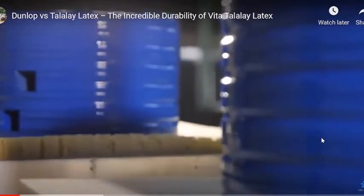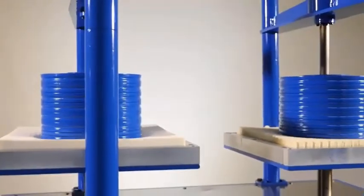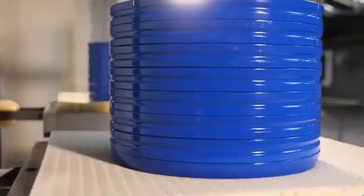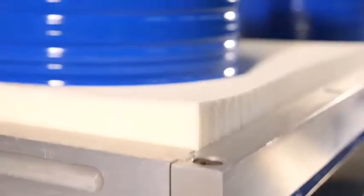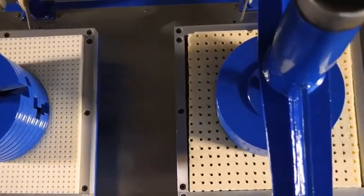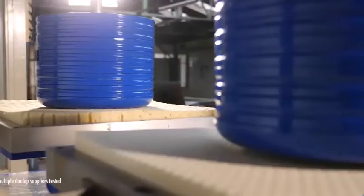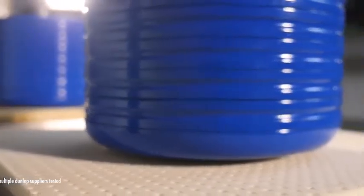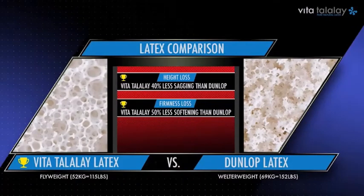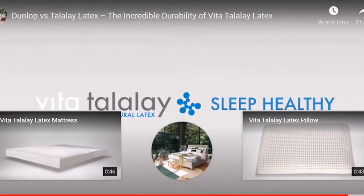Welcome to the contest between Vita Talalay and Dunlop. On the left, we see a pounding machine containing Vita Talalay. On the right, the device holds Dunlop. During this durability test, the machine repeatedly pounds the material with a weight. 80,000 beats simulate the impact of a body weight over a 10-year period of use. Together with a comparative compression set test, the test results show that Vita Talalay performs better than Dunlop. Vita Talalay shows 40% less height loss and over 50% less firmness loss over time. Based on these tests, Vita Talalay is clearly the winner. Vita Talalay. Sleep healthy.